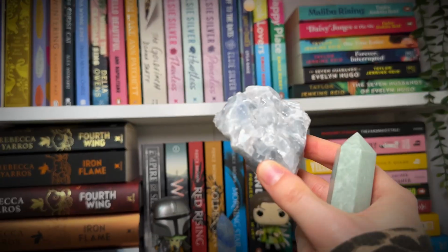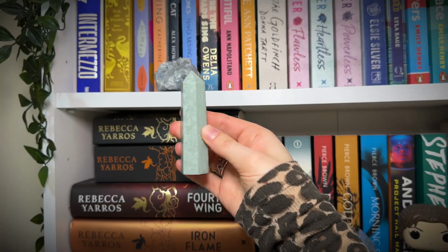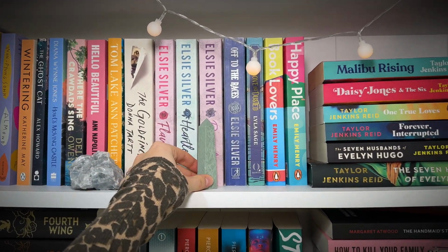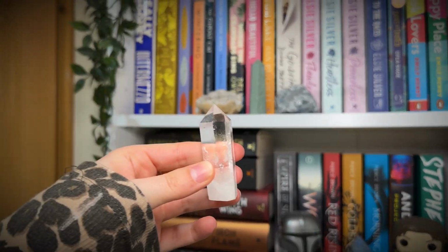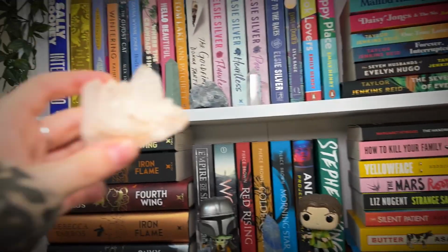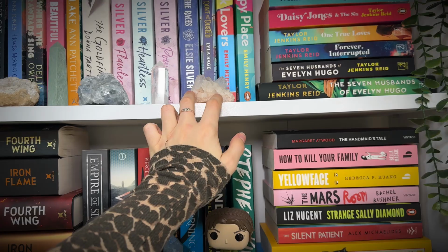And then going on this top shelf, I've got a blue calcite freeform and a green aventurine point. I'm going to pop them in the middle actually there. Makes more sense there. And then I've got a clear quartz geode that can go on the other side. I've also got this really nice clear quartz point. I'm going to pop there. And a clear quartz freeform again. Just going to put that one on there.